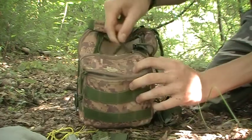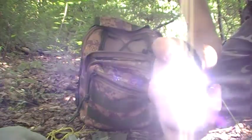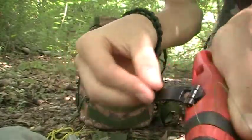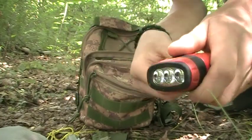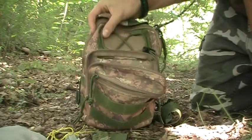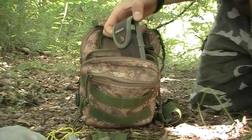Next up, in this medium-sized pouch, I've just got a simple flashlight. It's by Energizer. Definitely not the best, but it still works. It's crank operated, so I don't have to worry about the batteries dying, which is always nice. And also, all this gear in my pack is under $20. Not all the gear combined, but each piece of gear.